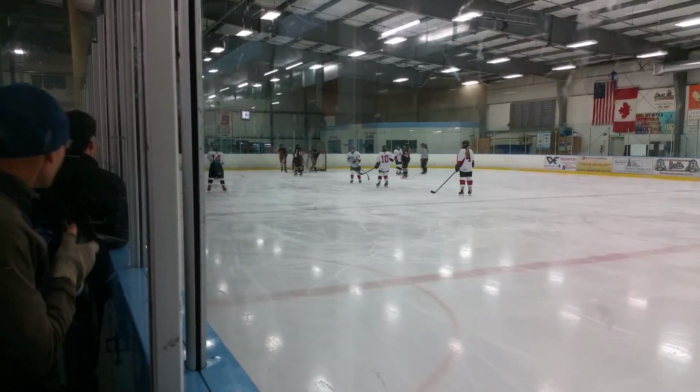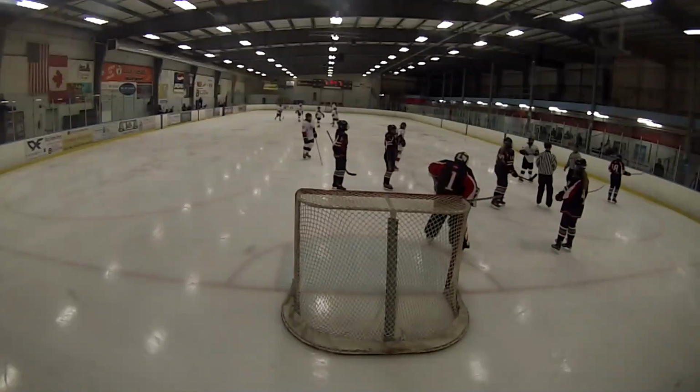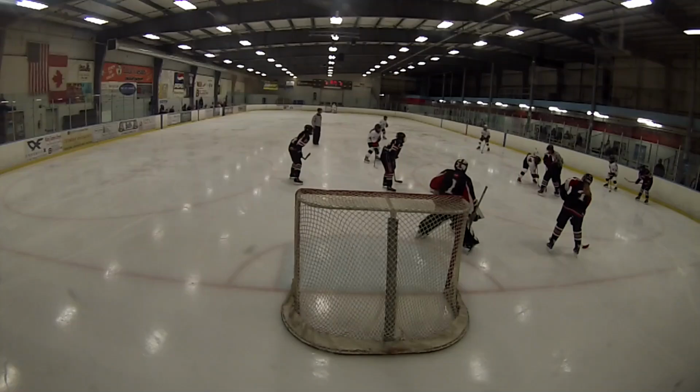Sophie's got to be tired. Let's see if she changes. Nope, she's going to stay out there. And a face-off inside the Surrey zone. Kate out there for the face-off.